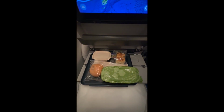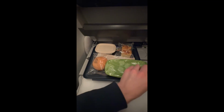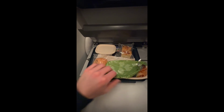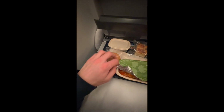Served the first meal shortly after takeoff. I think the options were chicken or pasta. I went with the pasta because I'm a vegetarian. Apologies, you'll see me struggling to open in this clip here. It's just because my other hand is holding the phone to record. I think that's pasta, right?